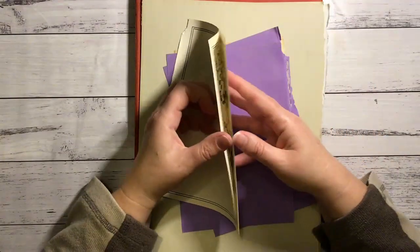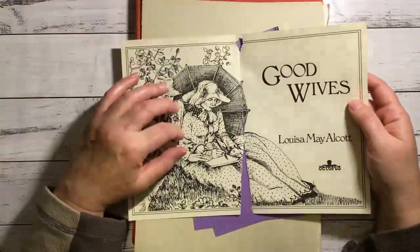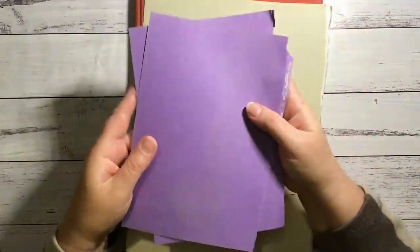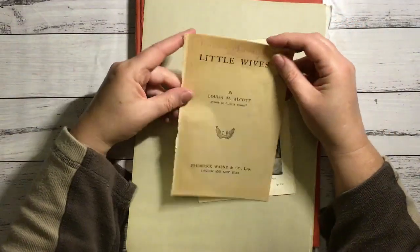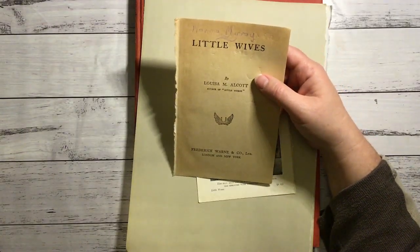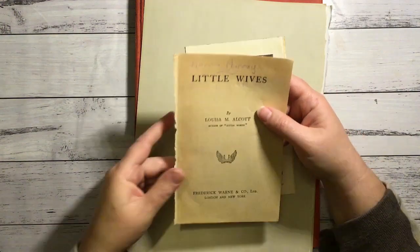Good Wives, that's an Alcott one, isn't it? Yeah, and I love the picture here, so I grabbed them out. My coloured start pages that I like to use, purple, even better. Another Alcott, Little Wives. What was the other one? Good Wives. Yeah, Good Wives, Little Women.